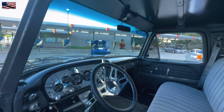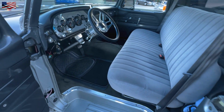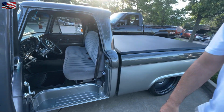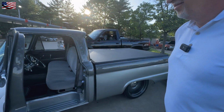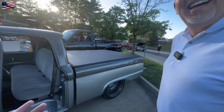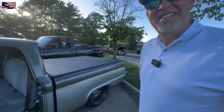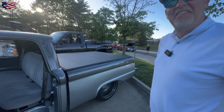Very nice. What is your favorite thing about the truck, Paul? Just that my uncle owned it. I send him pictures, and he's just in awe about it. Oh, he's still alive? Yeah. What was the original color? It was turquoise green, the original '63 color. Slightly different now.